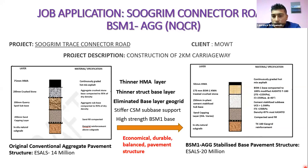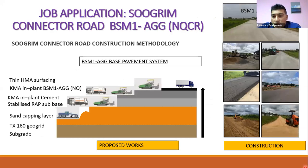When we look at some aspects of the phase construction, the sand capping layer was installed using conventional means. The in-plant cement stabilized layers were installed using an asphalt paver, which allowed for increased efficiency and production of a layer with increased grade and slope controls. Similarly, the same was done for the bitumen stabilized base layer. And finally, the installation of the reduced thickness HMA surfacing layer.